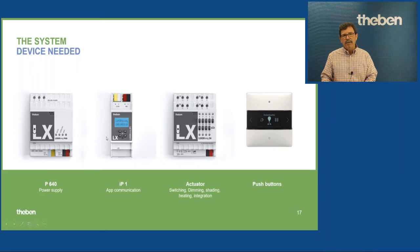What is the IP1? The IP1 is finally the communication from your software to do the setup, to do the configuration of the system. So that means we need it minimum to download finally the program. Afterwards, you can take it out, no problem. But what is not possible afterwards? To operate with the app. So there are some further functions inside. I will describe them to you later on in a little more detail.